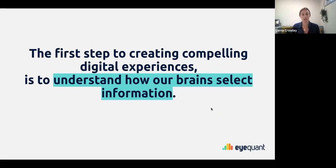And what we are doing when we're designing new interactions and new landing pages is asking the brain to do even more work. And the best way of actually influencing attention and perception is by understanding the fundamental processes that are happening at any given second.